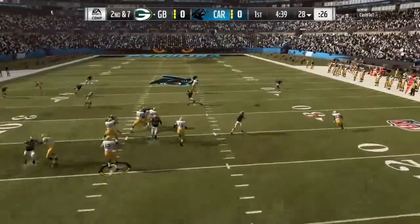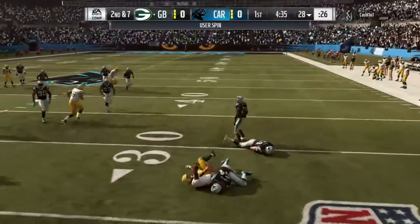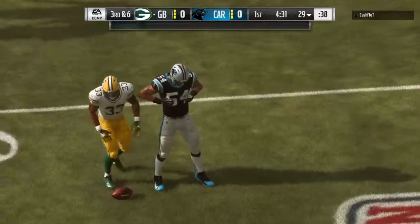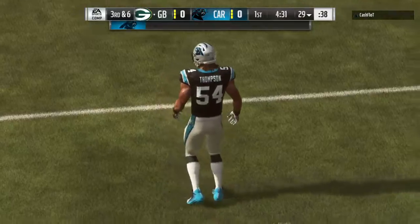Here's 2nd and 7 now from the 28. Now Rodgers throwing on 2nd down. Drops it to Jones in the flat. Even with that broken tackle, can't get very far. Stops short of the 30. Just a 1-yard pickup on the play, and that's going to lead to a 3rd down.